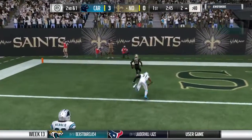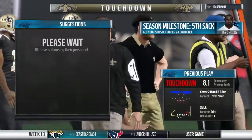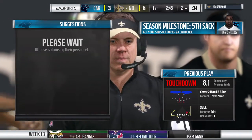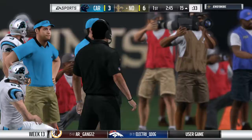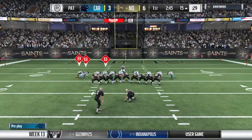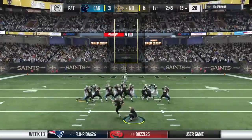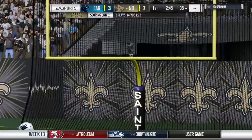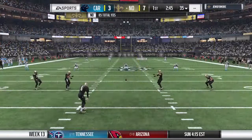It's caught inside the 10. And he'll take it into the end zone for the Saints touchdown. Brandon Cooks with touchdown number 20 on the year. And the Saints have taken the early lead. He's got it. They'll see that opening drive field goal and raise it a touchdown, and that makes it 7-3.